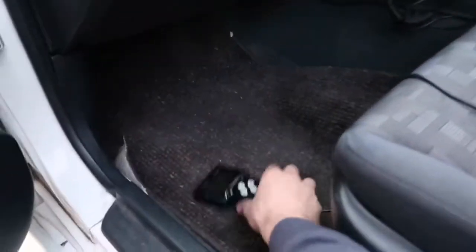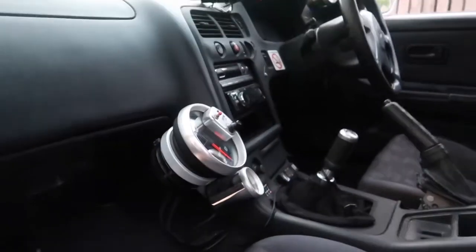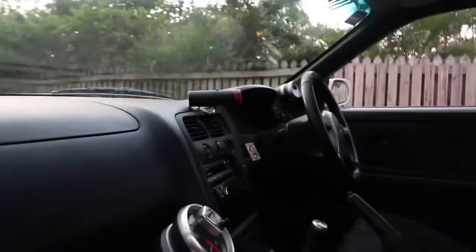There's a hand controller for the Power FC, which I'll have to mount up. This is something that I need to change. It's a tachometer. How do you say it? I can never get it right. Rev gauge. The one in the dash does work, but it just dances around a little bit. That shift light's got to go. That's a shocker. But the rest of it, it's actually in really good condition.